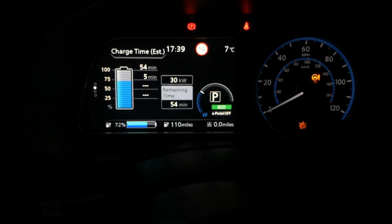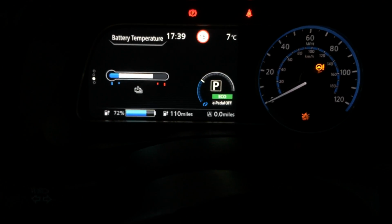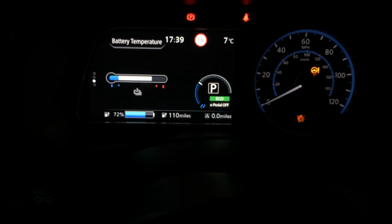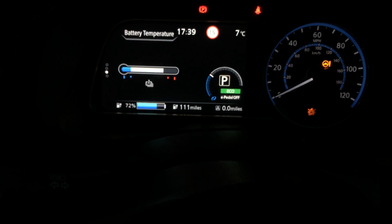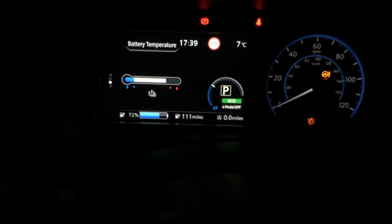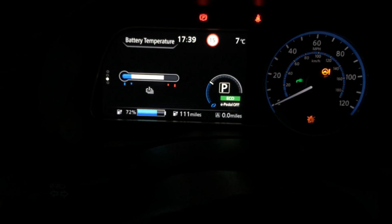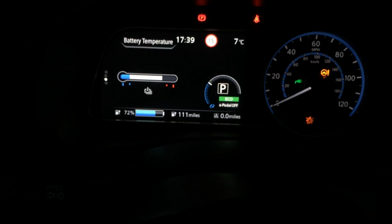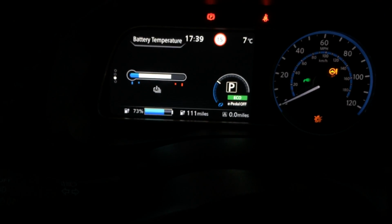Now, I'd expect it to be backing off around this point of the charge anyway, so I'm not really alarmed by that. Also, I don't actually think the battery temperature is really impacting the charging speed. I think the issues you saw the other day may well have been related to an issue with the charger, perhaps. I'm not sure. Obviously, we'll continue to do some rapid charges as time progresses, and we'll see if this pattern persists.